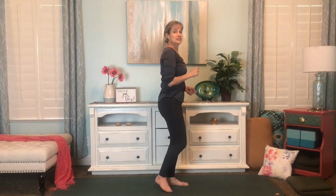Now we're going to step the right leg back, rotate to the side of your mat. So bring your arms out. You want to bring your feet out so they're about underneath your ankles, or wherever it's comfortable. Bring your hands to the outside of your thighs.